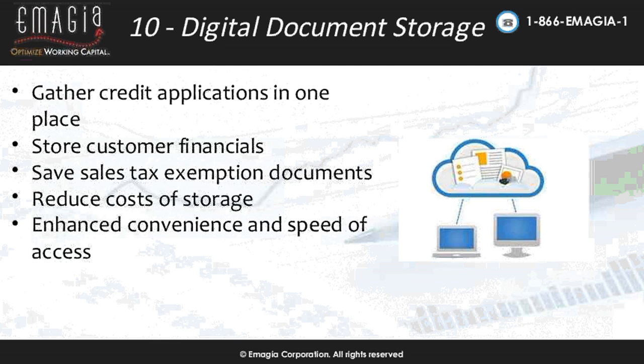You can store customer financial data. You can use it to store things, anybody that has reseller certificates and things like that. You no longer need to be using these big metal filing cabinets. You can use big data storage, and they have ways of pulling up documents similar to a Google search. There's SharePoint and things like that for much smaller versions of document storage. But you have access to all of these things in this day.